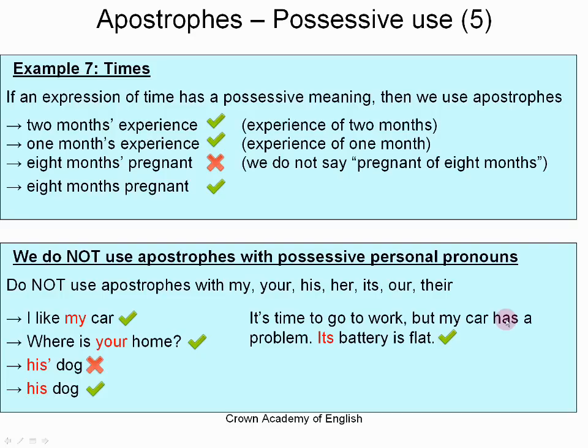But my car has a problem. Now this is the important bit: its battery is flat. So what is flat? Well, it's the battery of the car. The battery of the car is flat. So it is indicating the possession between the car and the battery. So the car has the battery.